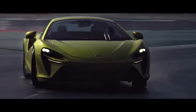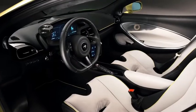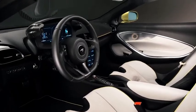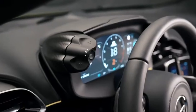An example of that is the binnacle control switches that we've added, which allow you to control the handling and the powertrain mode literally at your fingertips. Whilst you've got your hands on the wheel, you can reach out and toggle through the different modes available. From a handling perspective, we've got our familiar settings of comfort, sport and track. They're located on the left.